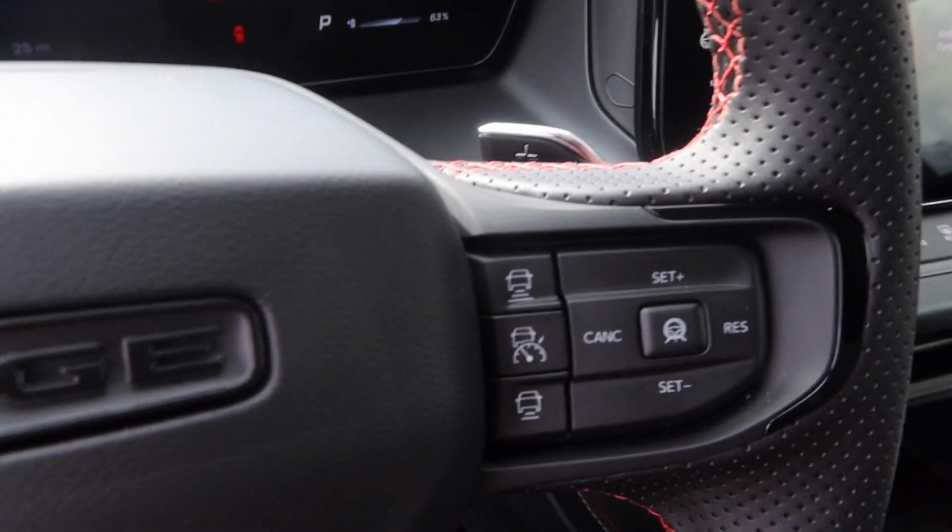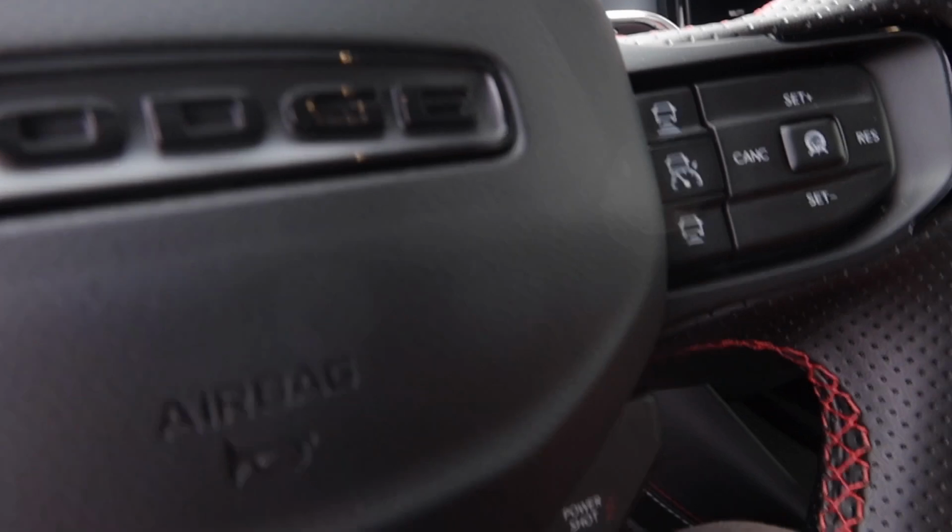I mean, I'm not too impressed with the screen. I mean, down here, we got our cruise control settings. Then we got this special button down here.